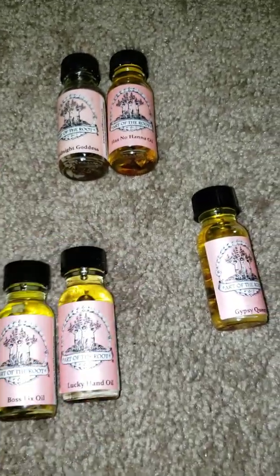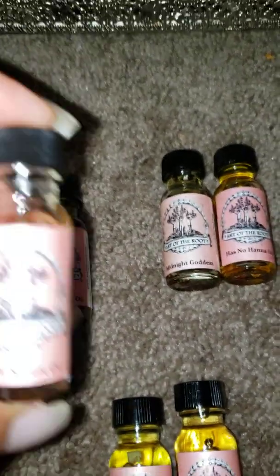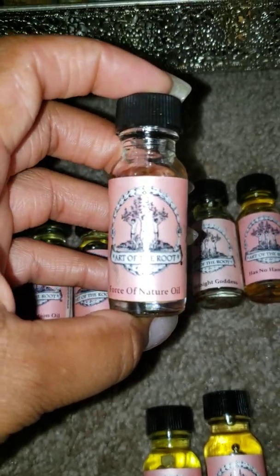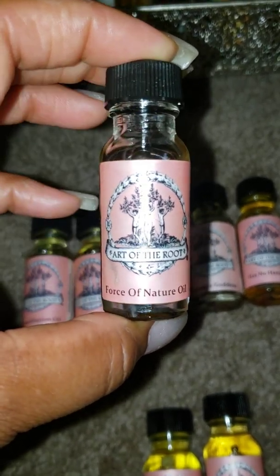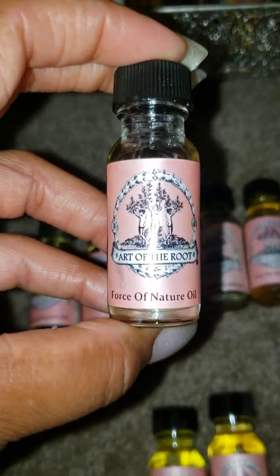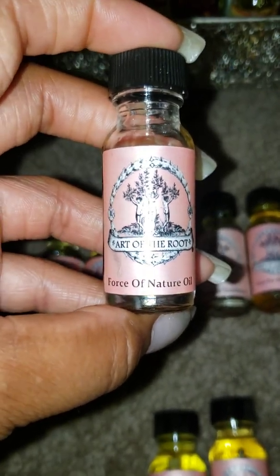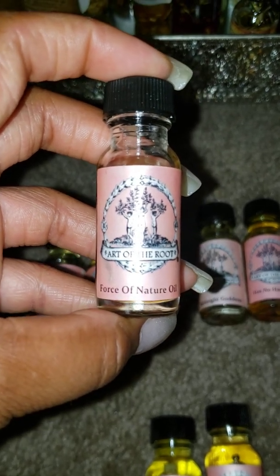And as far as my Force of Nature oil, I went ahead and used this oil. I just like the scent of this oil by itself, but it did still yield results. When I put it on, I still felt the same way that I felt when I originally purchased this oil, which was that I could do what I wanted to do. I felt strong. I felt like what it says, a force of nature.